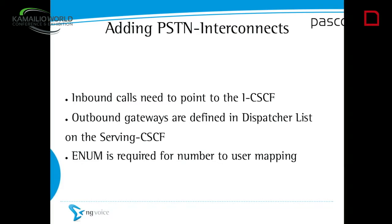Okay, now I've basically configured VoLTE and everything that's related to that. But having only VoLTE to VoLTE calling is, I would say, most likely boring. If you want to make inbound calling, you have to send the calls to the interrogating call session control function, because the interrogating call session control function is some sort of stupid load balancer which will select the right serving CSCF, or it will select an application server for you where you should send your call.